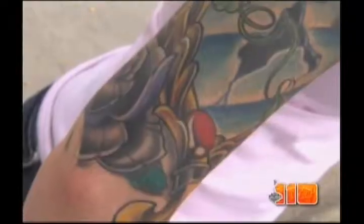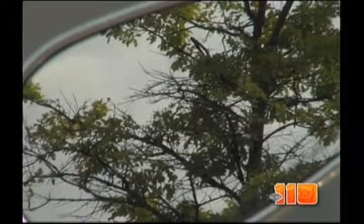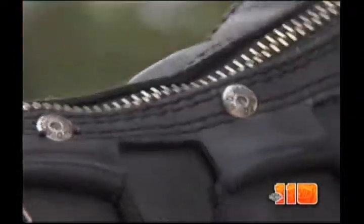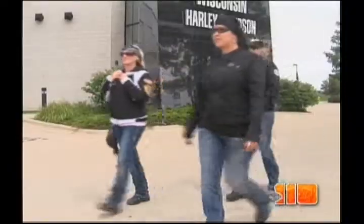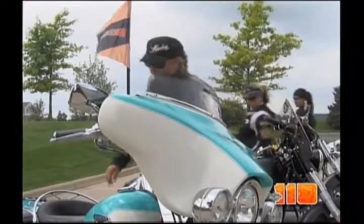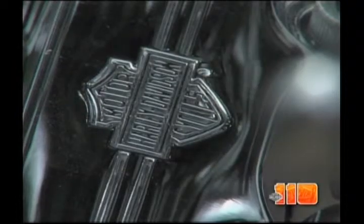My theory about life, if it weren't for bad luck, I'd have no luck at all. Getting your boots on, getting ready to go for a ride. It seems very simple. It seems very basic. It's nothing more than sometimes a t-shirt and a bandana. But there's something about it that just feels amazing.